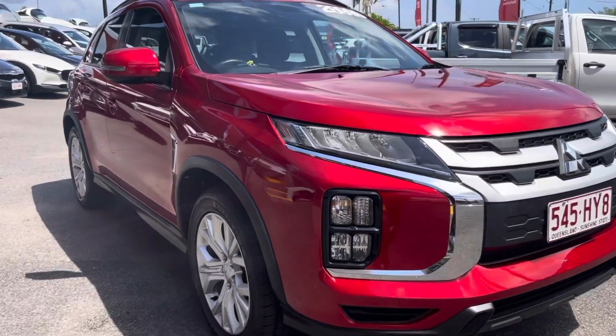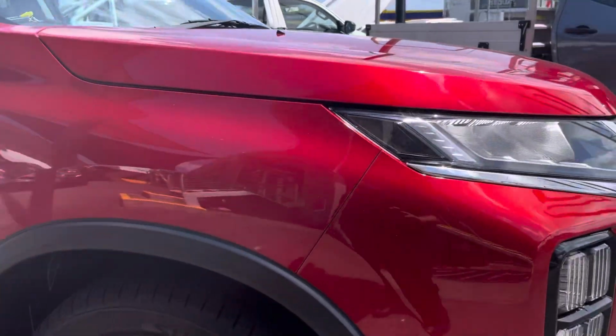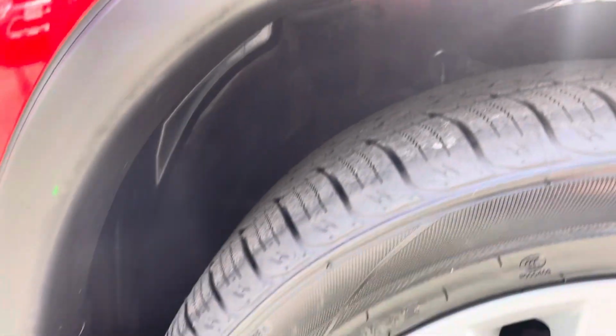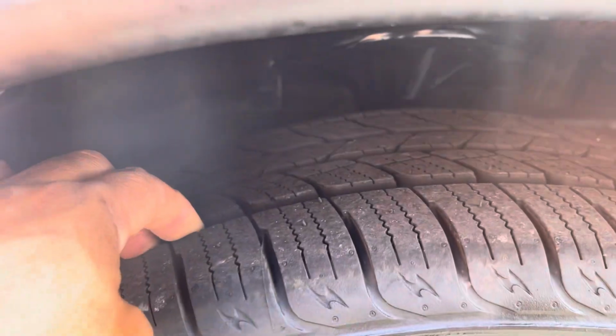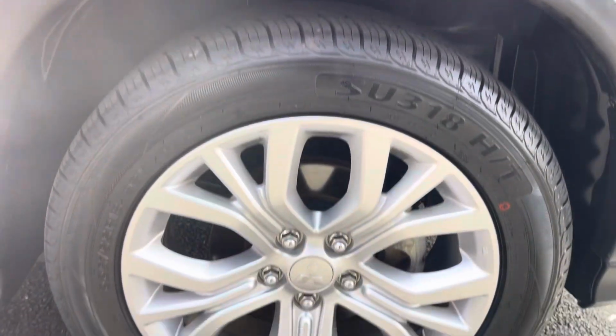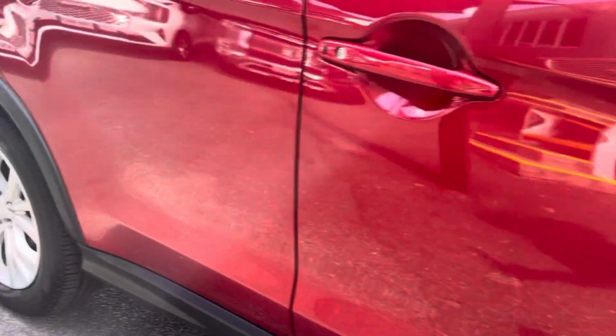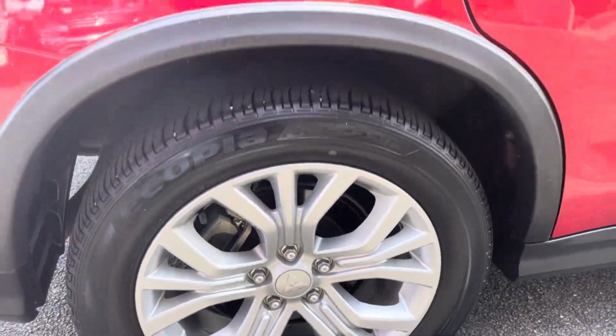Fantastic. Okay, having a look in through the driver's side wheel arch, very clean and tidy. Checking those tires, you've got about 98% tread on those. Checking the rims to make sure there's no gutter rash on that. Fantastic. And then having a look through the wheel arch here now. Nice, same tread as well too. Checking the rim, there's no gutter rash on those rims as well.